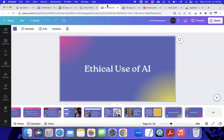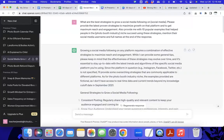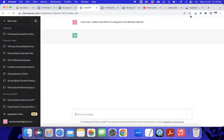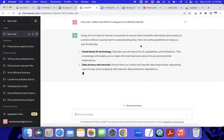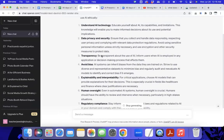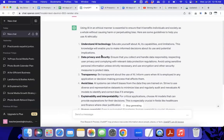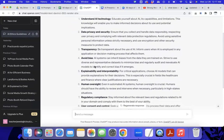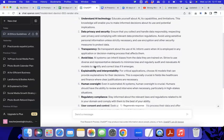So I would even just ask the AI yourself. In fact, I'll show you how you can do this. So how can I make sure that I'm using AI in an ethical manner? So let's just see what they say. So, educating yourself about its capabilities, limitations, data privacy, making sure that you're handling and collecting data responsibly, being transparent about the use of it. I don't think I would tell clients I'm writing this via AI, but just being really cognizant of this.